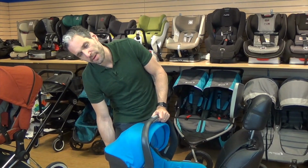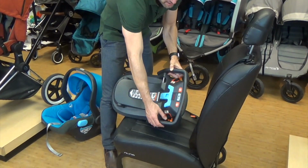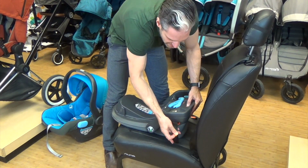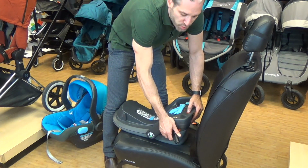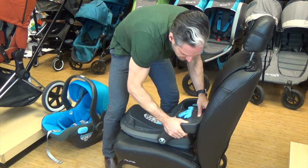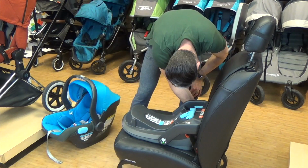So you remove it from the base by pulling this little lever on the back, and you'll see that there are these orange buttons on the side. What you do is you push in an orange button and you pull out this latch connector. Release it, it makes this ratcheting sound. This is pretty cool. So you push the button and then you click it into the lower anchor. Do the same thing on the other side.